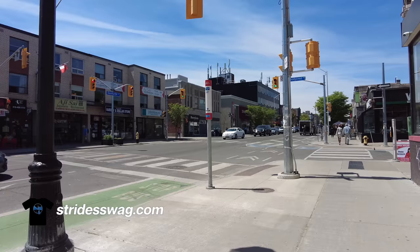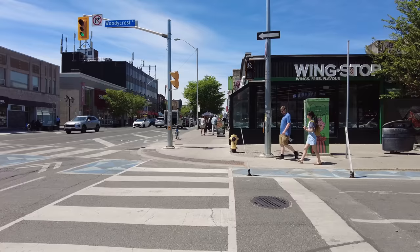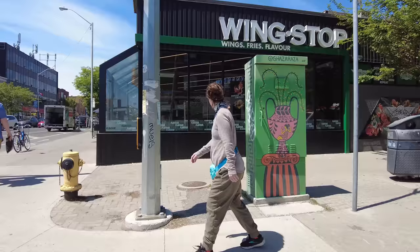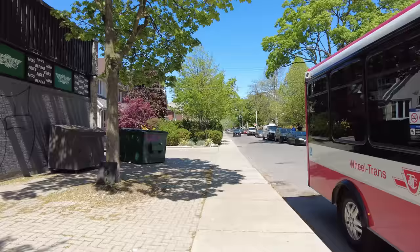I said I'm going to try to board a Queen Street car in Dundas because the Queen Street cars have been rerouted to go along Dundas, along the east side of downtown and half of the west side of downtown. I'm just going to take a little detour here. This is Woodycrest Avenue and we're heading north.